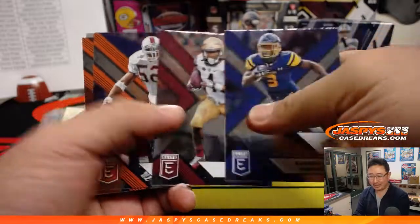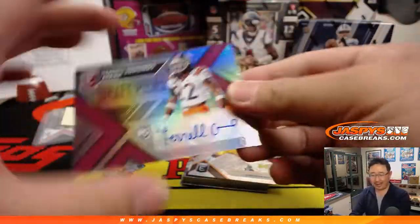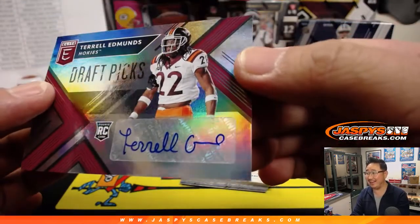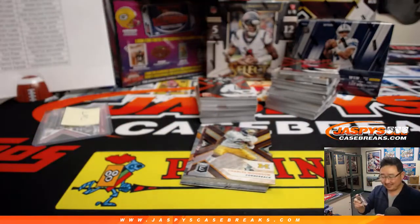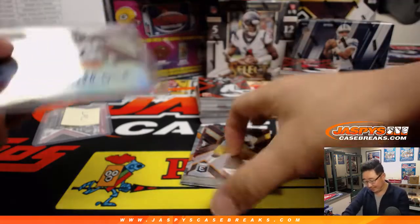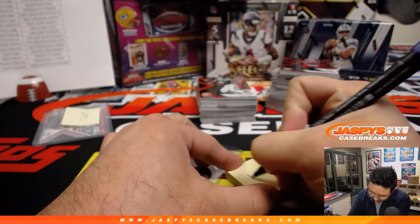Northgate High School product. Northgate? Everyone remembers Northgate. There's Terrell Edmonds. That doesn't spell Edmonds. Yeah. 6'2", 187, obviously, Rick Barker for Brandon. Duh. I mean, anyone who calls himself a football fan definitely knows.